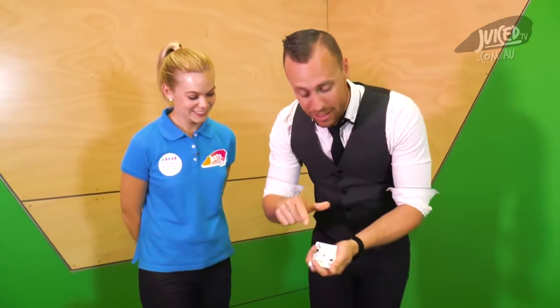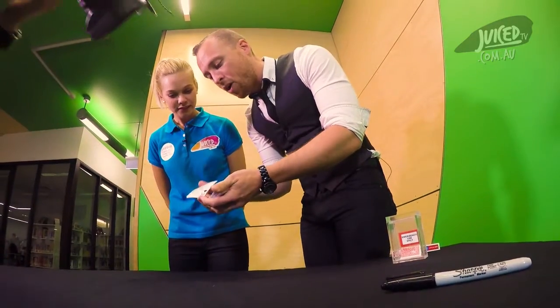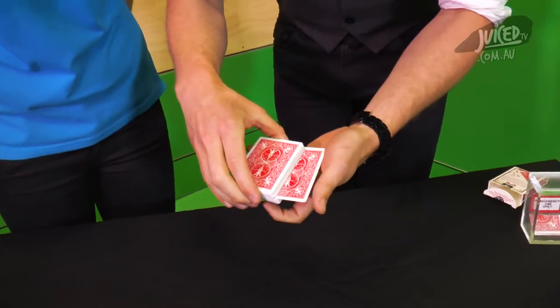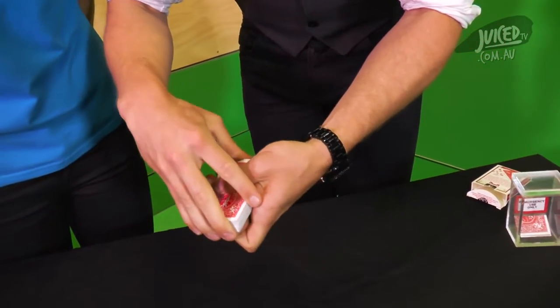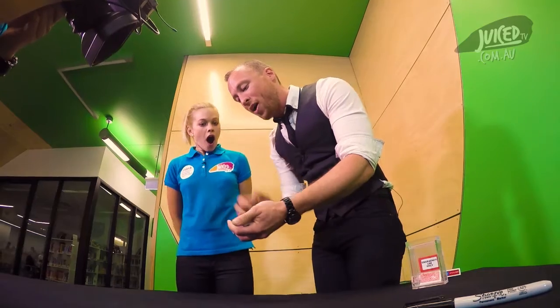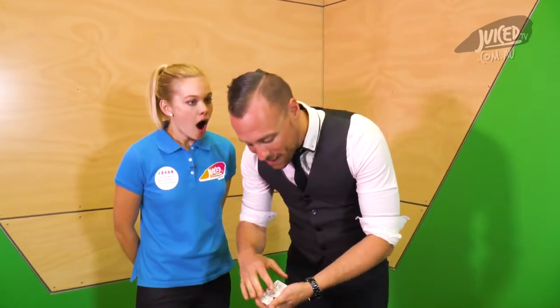I want you guys to watch this very carefully because we're going to try something with Pip's card. The only card like it in the whole wide world. I'm going to take it and place it in about the center of the deck. And I want you to watch as I push it in. If I give it a little riffle from behind and snap the fingers, your card will jump back to the top of the deck. Pretty cool. Always keep an eye on her face because we're going to do it again.